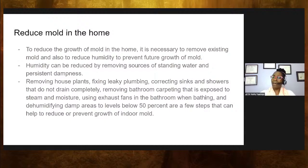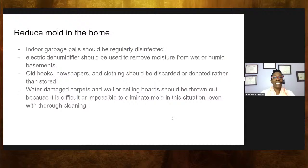Also, if your drain is not working well, that should not be a problem for long. Get it fixed. You don't want to have carpet in your bathroom. That's not the place to have carpet. We don't want too much rug all over the bathroom, because if they get very moist and we don't wash them often, mold can develop. An exhaust fan is useful in the bathroom, especially after showering, because it decreases the dampness. And again, we want the humidity less than 50% in our home to keep the mold down.